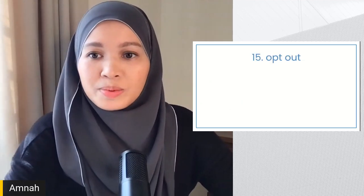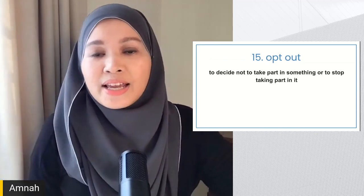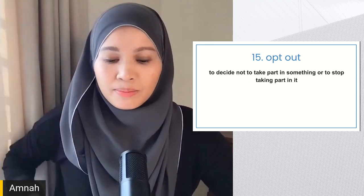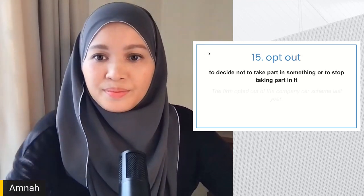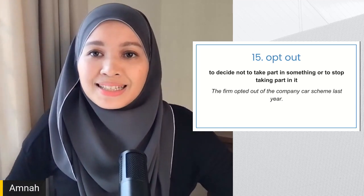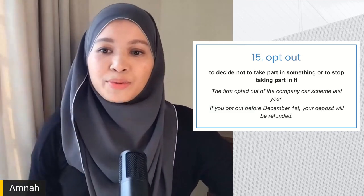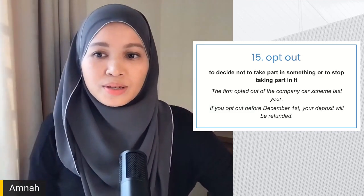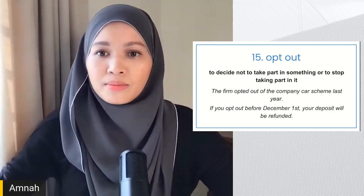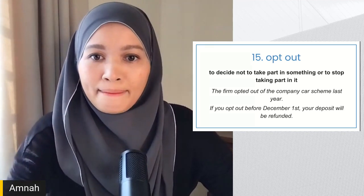Number 15, opt out. To decide not to take part in something or to stop taking part in it. The firm opted out of the company car scheme last year. If you opt out before December 1st, your deposit will be refunded. So saying that you want to opt out of something, you don't want to be part of something anymore.